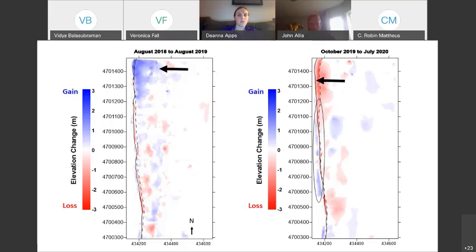And so having these sorts of data sets to provide us with sand volume estimates, we know that not all of the nourishment sand ended up as overwash. Some of it must have gone offshore because the budget doesn't quite match up. These sorts of data sets are really crucial to helping us understand what happens when lake levels are high.